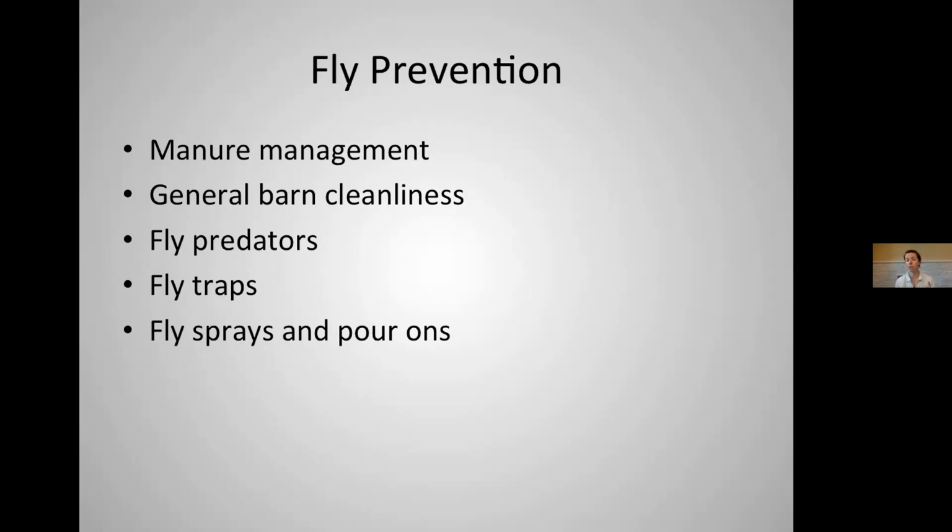So it's one thing to consider fly traps, and then kind of making the flies not want to go near the animals with fly repellents, or there are long acting pour-ons that you can use for the cattle, where you pour an oily liquid along their back, and it will help repel flies and mosquitoes for some time.